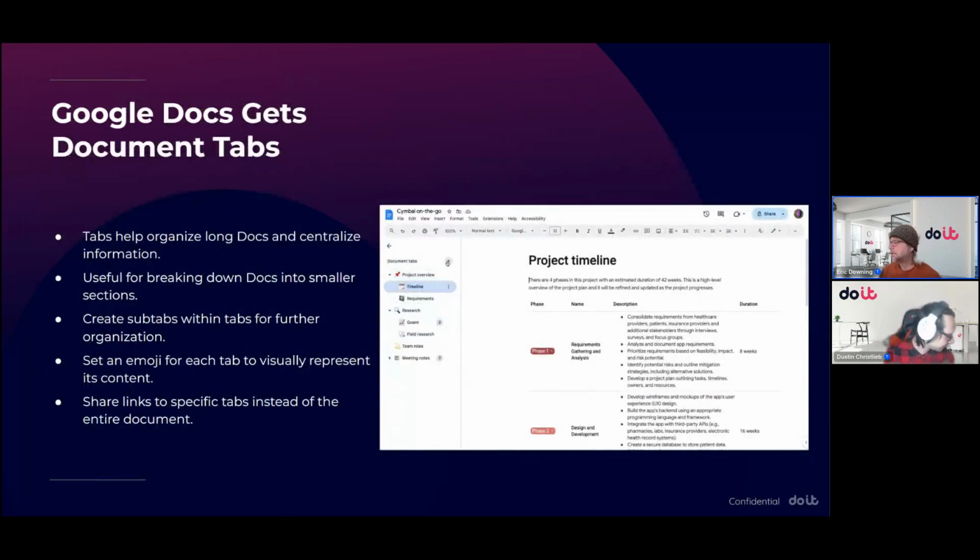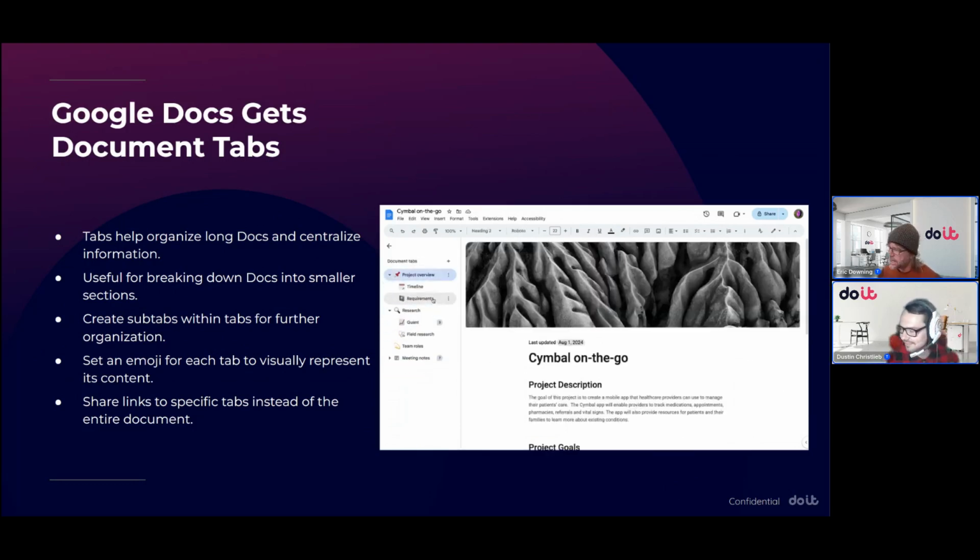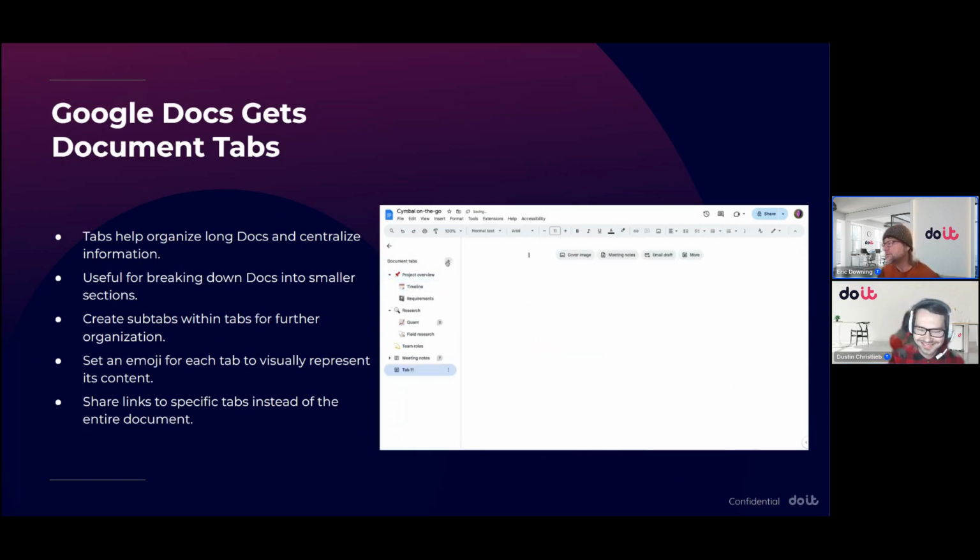Very nice. Google Docs now has document tabs for you to quickly navigate to different sections, especially useful in long documents. Tabs can be nested, so you can have tabs of tabs, sub-tabs. There are emojis available for each tab, so if that's the way you prefer to look at things, you can set an emoji for each tab, and generally it's going to help you with navigating through and helping to compose long documents, multiple pages.